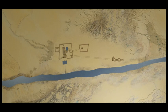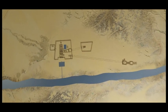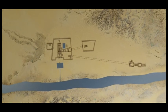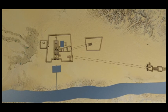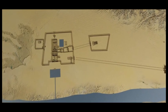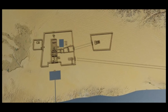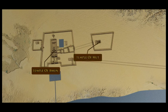Karnak Temple is actually the largest complex temple in the world and was known as Opet, the most selected of places. It covers a truly massive area consisting of three separate enclosures: Karnak for the god Amun, South Karnak for the goddess Mut, and North Karnak for the god Montu.